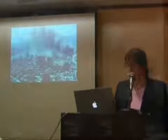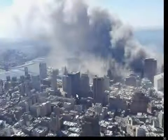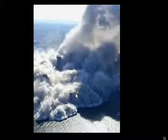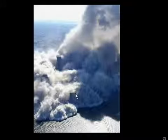And after the towers go away, what is this dust here coming up from the streets? Dust going out across the water. Lots of dust. And notice the shadows. It blocks out the sunlight. Rolling down the streets.